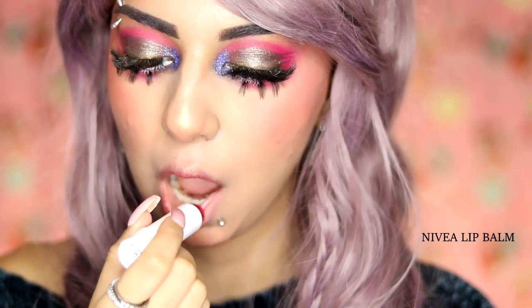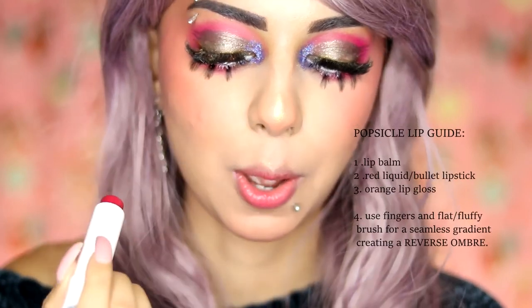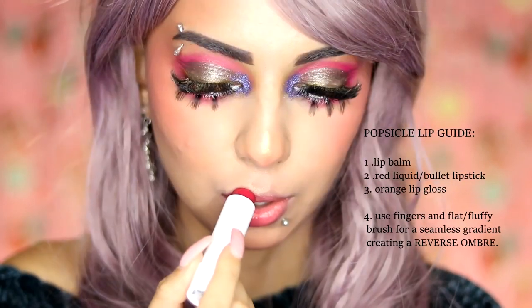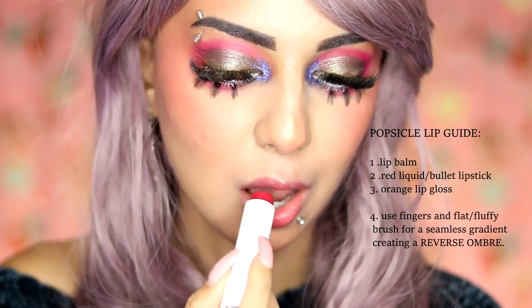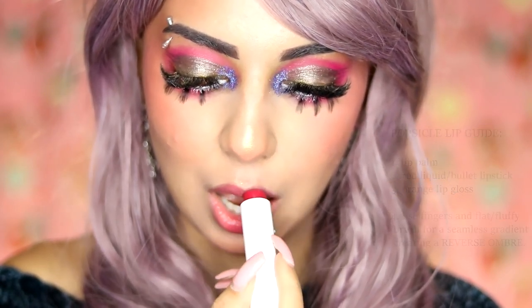To achieve the popsicle lip, you basically need to follow three simple steps. Go first with a cherry color lip balm all over the lip. Second, with a red lipstick, liquid or bullet, near the lip closure. And third, an orange lip gloss over the red, creating a reverse ombre. The baseline idea is to create a seamless gradient amongst all the shades.